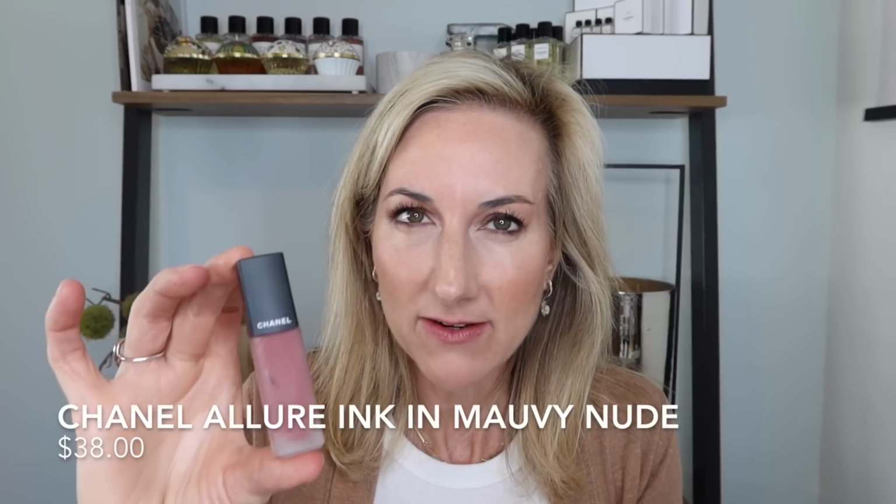This is the Chanel Allure Ink. This is a matte formula, but these are so comfortable. And this one is in Mauve Nude. So as you can imagine, this is right in my wheelhouse. Such a pretty color right here. This is Mauve Nude. And you guys, this is just such a unique formula. It is very thin on the lips, so it doesn't feel like anything. I do not find it to be drying. Yes, I often will add a gloss on top, but I love to have something that stains my lips because I'm not someone who tends to reapply lipstick throughout the day.